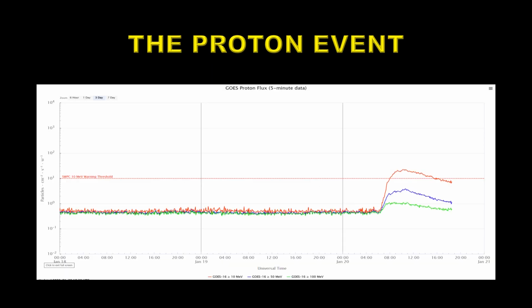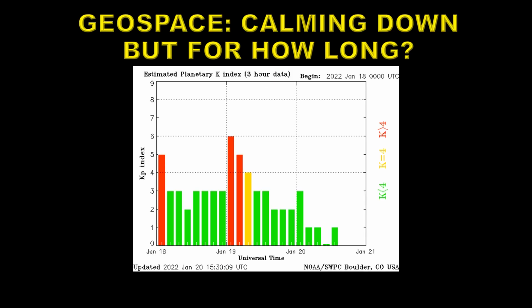As I mentioned earlier, the M5.5 flare was accompanied by a proton flare, and you can see this from the GOES proton flux monitors. The 10 MeV channel exceeded the threshold for a warning from NOAA for a few hours. Now, this is a relatively modest event. It is interesting in that it would be a hazard to astronauts in deep space, on the moon, or on Mars. As I said earlier, the volume of geospace seems to be calming down.